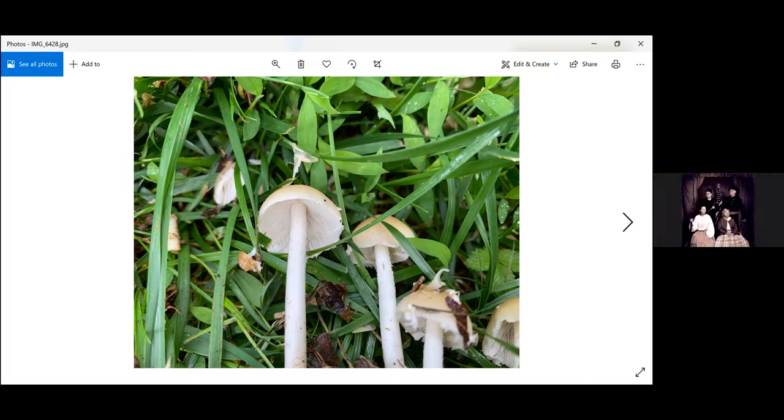Okay, cool. This was in my yard, so it's cool to know what they actually are. At first glance, I thought maybe they were mica caps, and then I went over to them and thought, okay, they're too big. They're kind of lighter in color. They didn't have the, what do you call it, veil remnants, the mica flakes. So there was a lot of stuff different, but at first that's what I thought this could be.